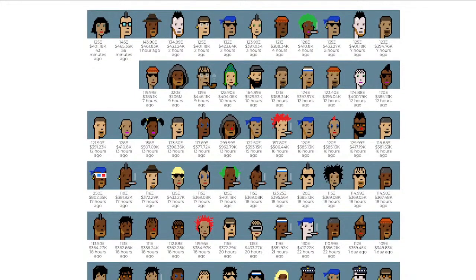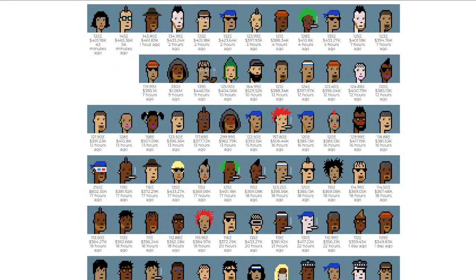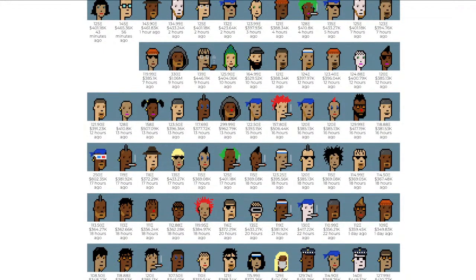Definitely some highlights. We've got 2 hoodies on the board, one at $299 and one at $330. We will soon be at the point where hoodie punks are just absolutely unobtainable. They're one of the highest sought after, and they continue to move. We've seen a lot of action with the redheads, smoking redheads specifically, continue to move. That's an elite community. And then the floor is really where we've seen the majority of the rest of this action.